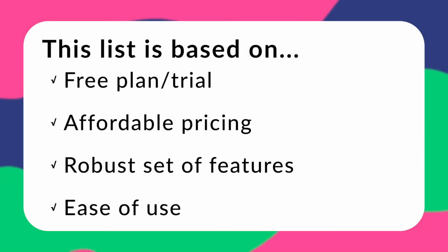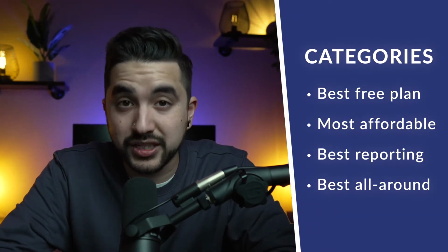And since this is for landlords and investors with smaller portfolios, we made this list with the following in mind: some sort of free plan or trial, affordable pricing, a robust set of features, and programs that are generally pretty easy to use and get started with. And we broke it down into 4 categories: best free plan, most affordable, the best for reporting, and the best all around. Let's talk about which ones have the best free plans.